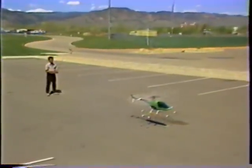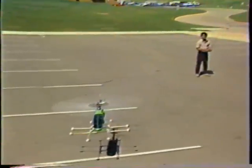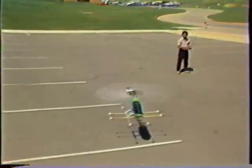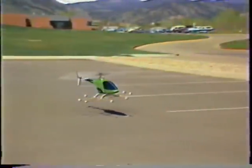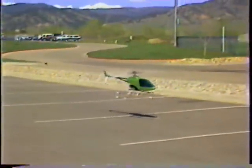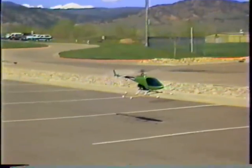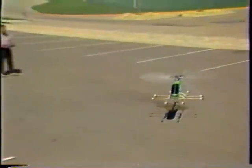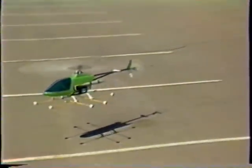Remember, we started this exercise last time, going to the right, keep the nose into the wind, stop at approximately 5 to 8 feet. Now let's go to the left. Keep practicing the exercise until you stabilize, very slow and easy. Okay, stop it. Now we're going to go back to the right. Don't stop over your reference point. Gradually put in a little tail rotor control, facing the nose into the wind here. Push it forward. Okay, stop it. Turn the nose into the wind.